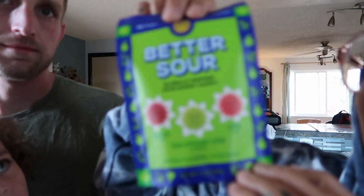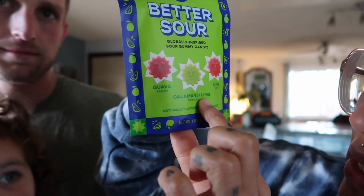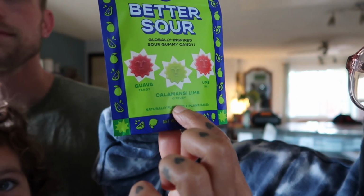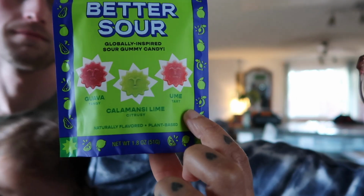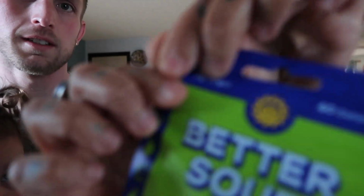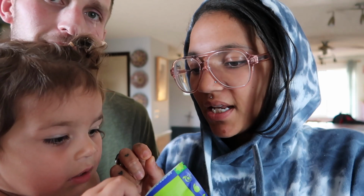Have you had these before? It's the first time I've seen them. And it says guava, which is tangy, calamansi lime, citrusy, and ume, which is tart. Let's get into it. Get in there, girl. Chew it, Dad. How does it feel?